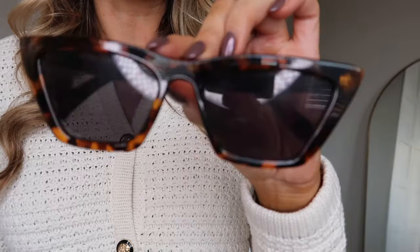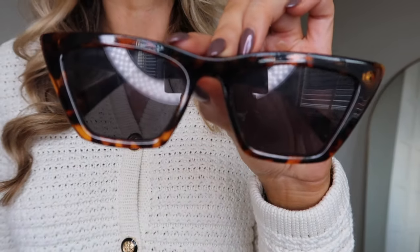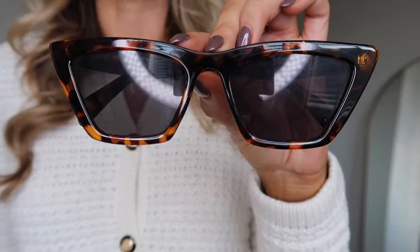But again, I've got a couple of really affordable options. These ones, a tortoiseshell effect, and they are a cat eye. Yeah, they're definitely a cat eye. These ones I got from And Other Stories. They do great sunglasses. They're about £25 to £35, so really affordable. I think Le Specs are an amazing one. I think they're stocked on ASOS. They're mid-range, £50, £60 for a pair of sunglasses.